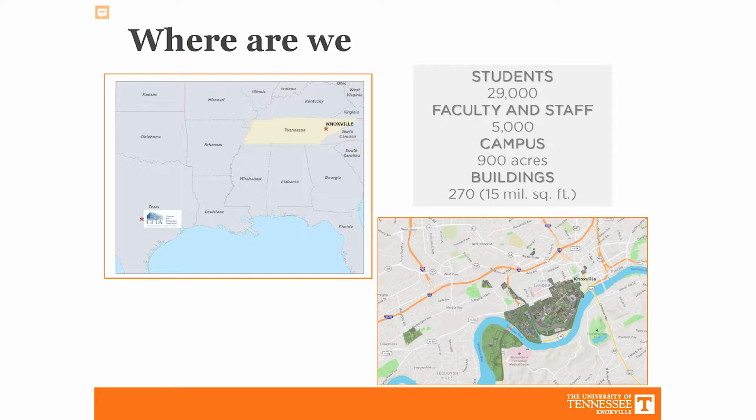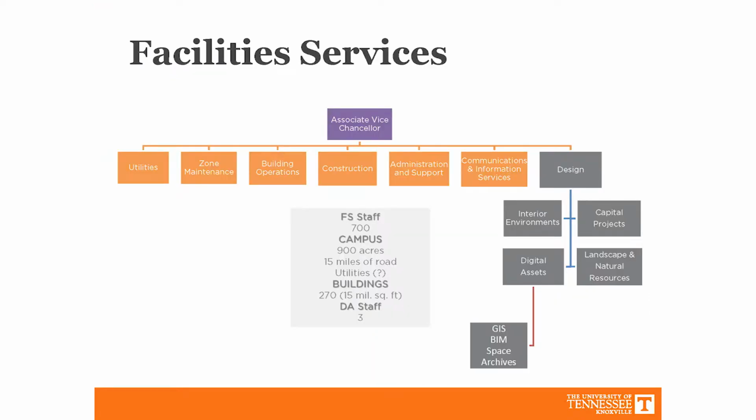We have interior environments, where we do all of our interior design. We have capital projects, where we manage every construction project that's over $100,000. We have landscape and natural resources, with 2 landscape architects and stormwater. And then I am now the manager of the digital assets group. So my title is not GIS coordinator anymore, it's digital asset administrator. There's a whopping 3 of us who do GIS, BIM, space, and archives.